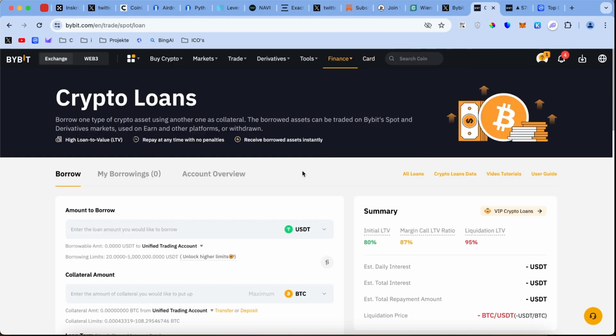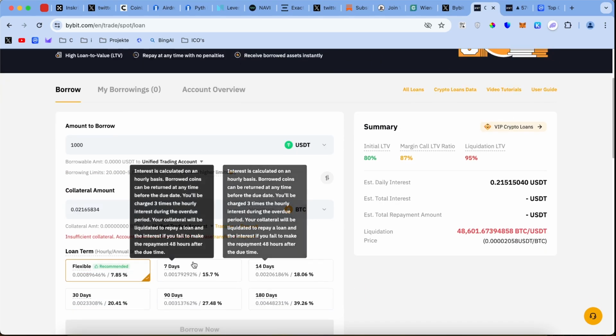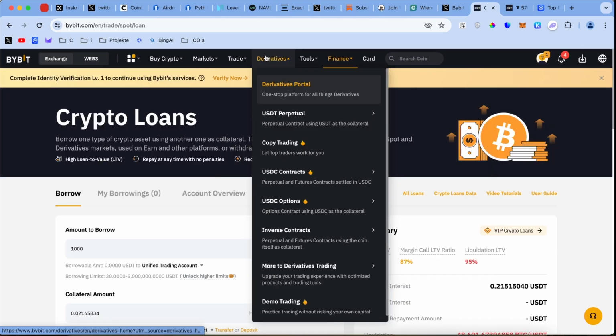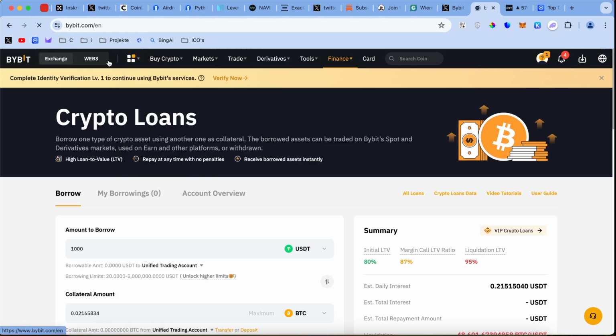Then you also have crypto loans with a high loan to value ratio. For example, you could borrow 1000 USDT, and then everything here will be explained. So that's everything you need to know to use this website. For now, there's also an affiliate program, a great broker program, a VIP program, referral program, rewards hub, institutional services, and many more. So there are really a lot of different features you can use here. In the best case, just check it out on your own.